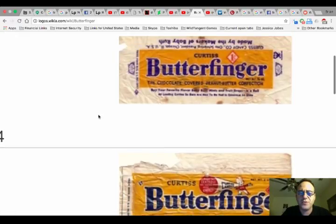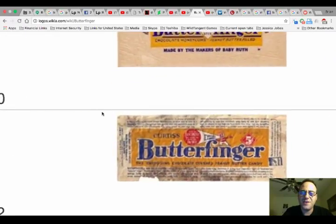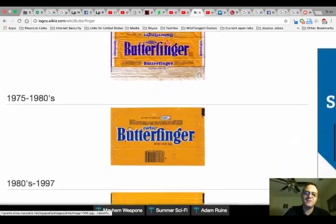No, that is not true. No. And here you see them merge. The F and the I are merged. No. That is just awful. No, Butterfinger had the dot on the I. But if you look, ever since 1923, it's gone.